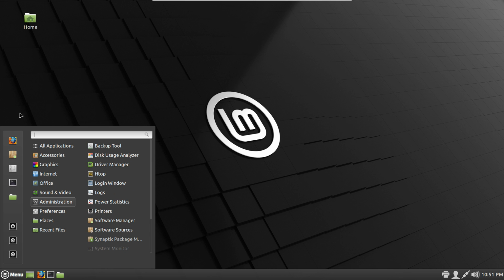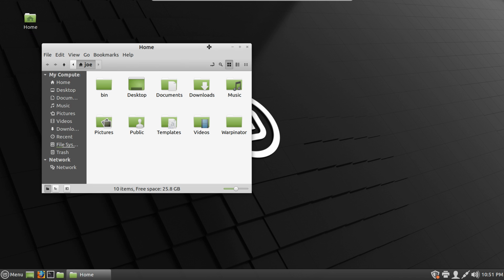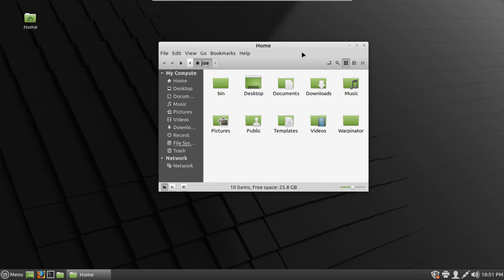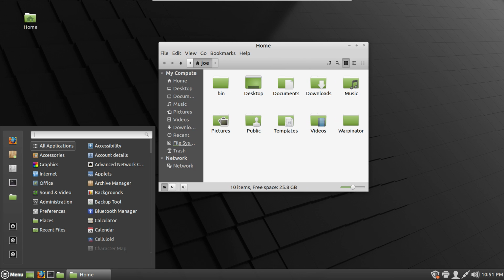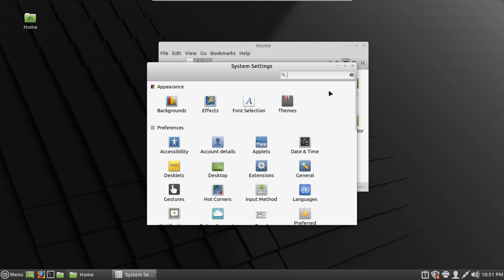It seems to have respected my theming, which is pretty cool, actually. Let's open up Nemo and take a look at that. Yeah, this pretty much looks right. Let us open up settings here. See what that looks like. So we have themes.